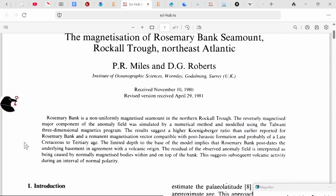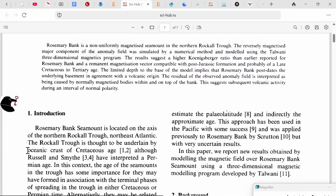The residual of the observed anomaly field is interpreted as being caused by normally magnetized bodies within and on top of the bank. This suggests subsequent volcanic activity during an interval of normal polarity. Yeah. In other words, the Rosemary Bank is a volcano because obviously it erupts every now and then.